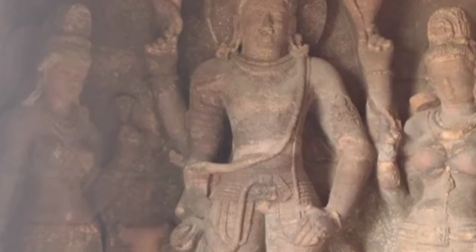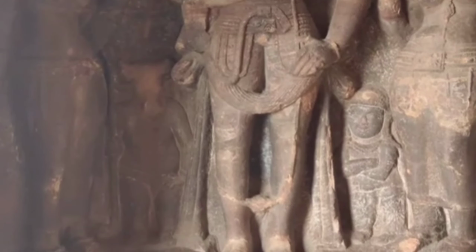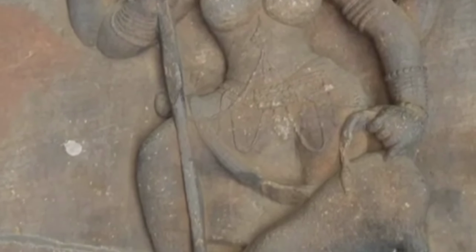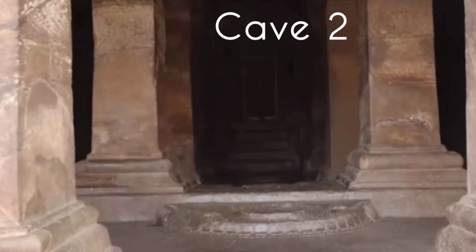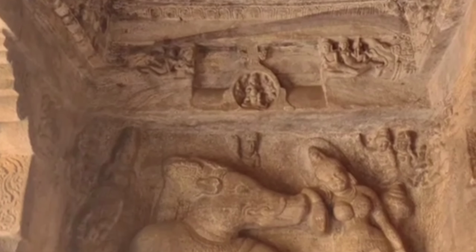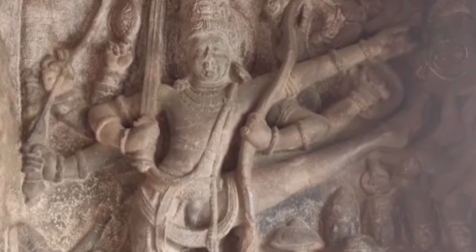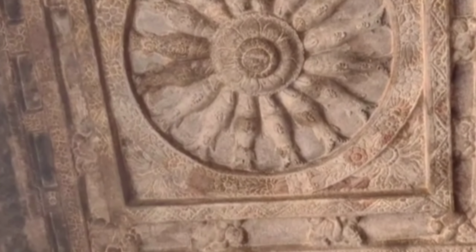Other carvings include Harihara, who is half Vishnu and half Shiva, and Mahishasura Mardini, which is Durga slaying the demon. Cave temple 2, which is dedicated to Vishnu, was constructed in the 6th century CE. It depicts Trivikrama and Varaha. The ceilings have beautifully carved celestial couples.